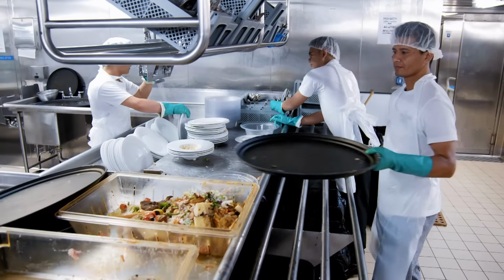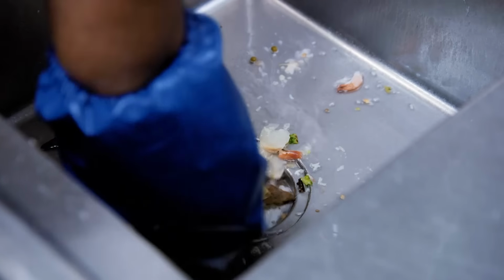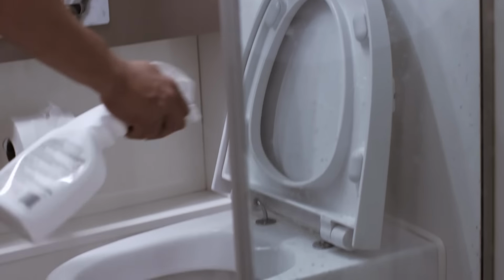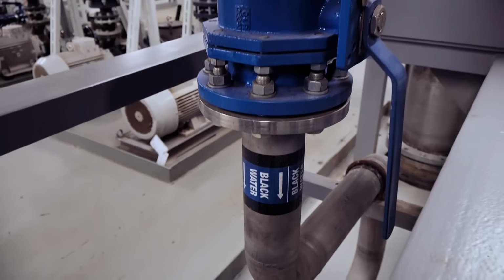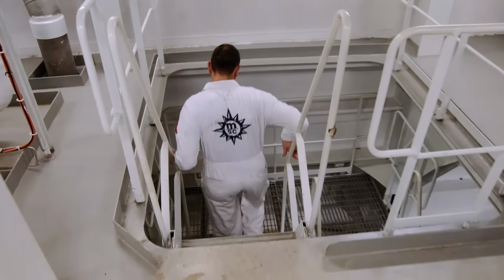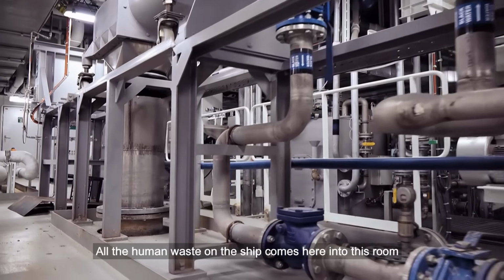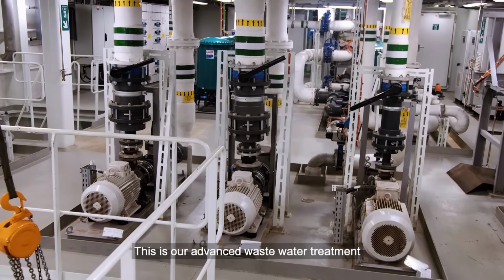And all this eating has other consequences. With 6,500 passengers and crew downing at least three meals a day, the ship's sewage system works hard. But this city at sea can't have normal sewers. So how does it deal with all the poo? It all happens here, in the bowels of the ship. All the human waste from the ship coming here, in this room. This is advanced wastewater treatment.